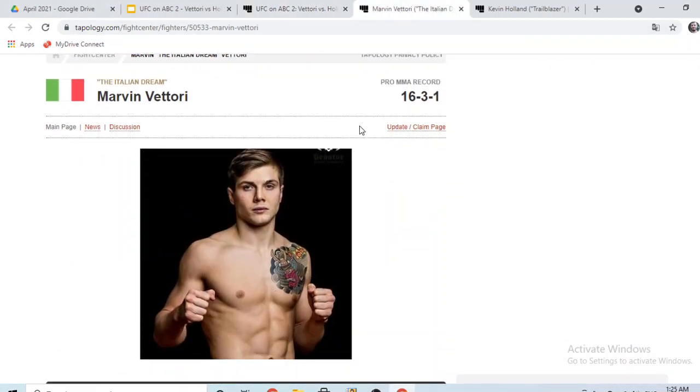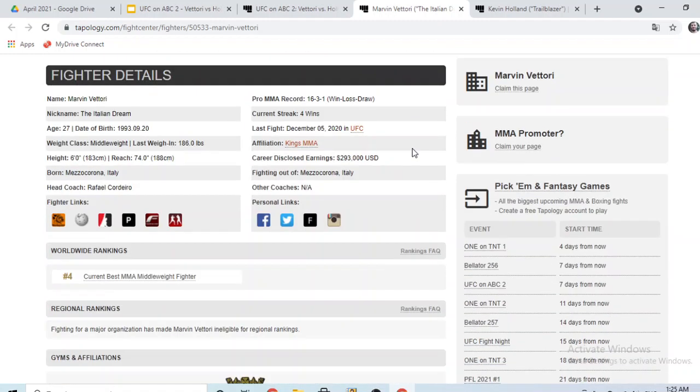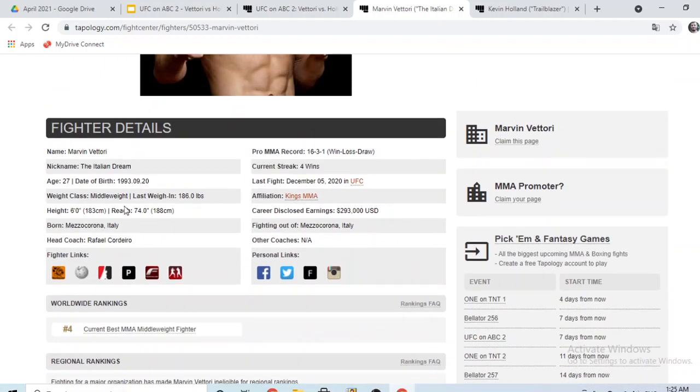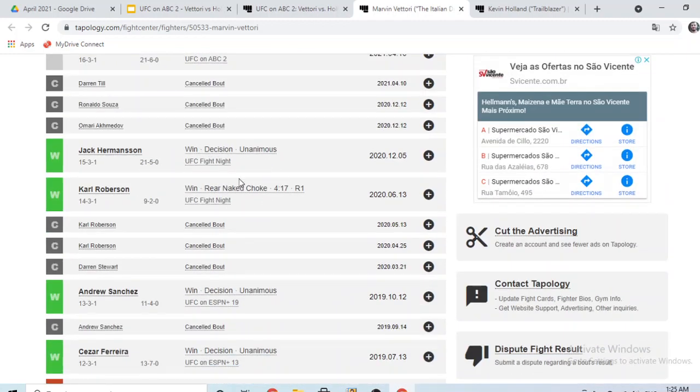So we have Marvin Vettori. He's 16-3, one draw. As you guys can see here, he's not a very tall, not a very long middleweight. He's from Italy, right? He trains with Rafael Cordeiro in King's MMA. He's a good fighter. I can comment a little bit about his latest two bouts, also not to become too extensive in this video.